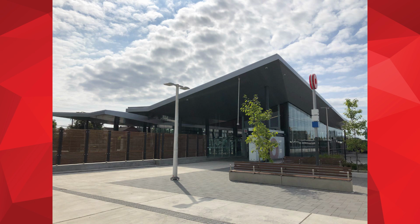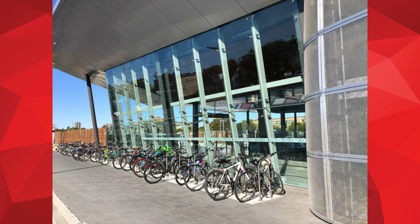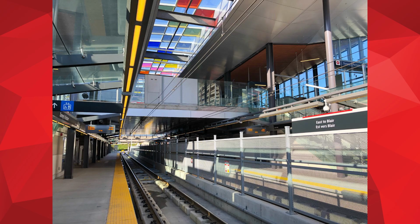Concourse level, very large and open. The Happy Go coffee will be appreciated. It's sort of centrally located at the end of the concourse. It's not in the way, but it's going to be easy to see. The head house itself, from Scott Street, especially at night, very large, very visible. It really announces the presence of transit in the area.